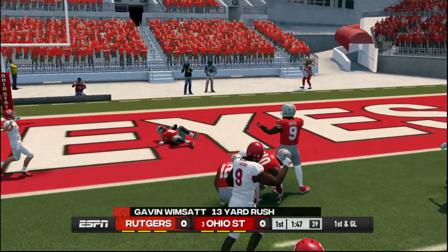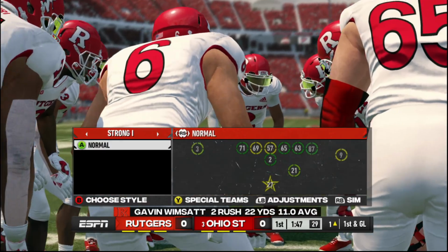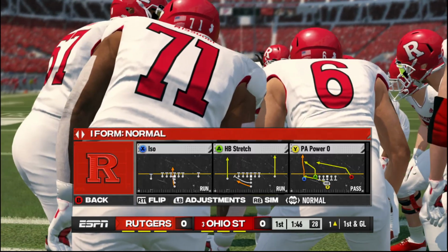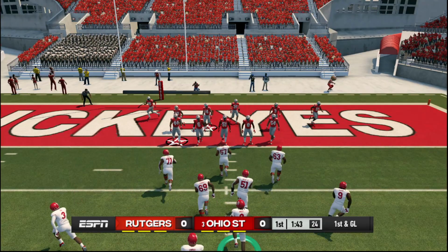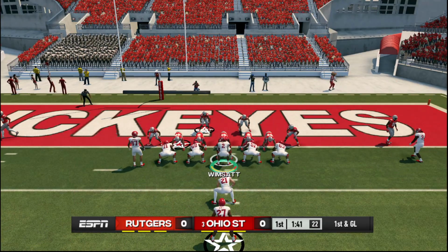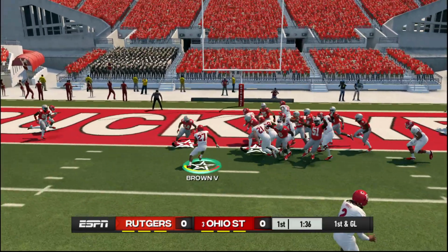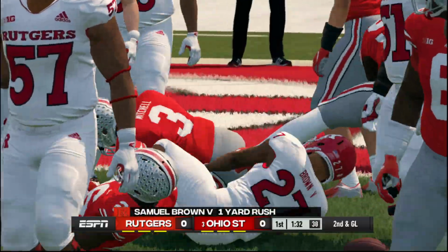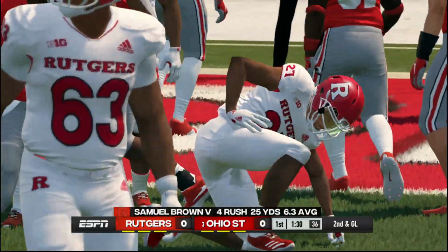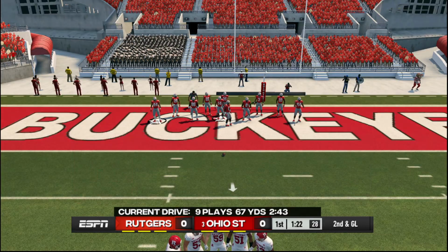And he's tackled just outside the goal line. That's a gain of 13 on the play. Makes it first and goal. First and goal from the 1, looking to punch this one in. And the goal line defense digging in here. He's taken down around the 1 yard line. Tenth play of the drive.